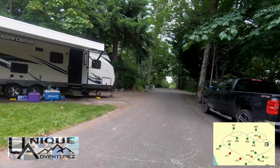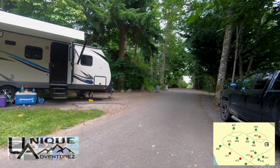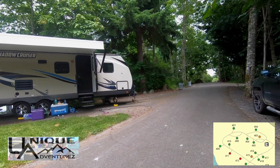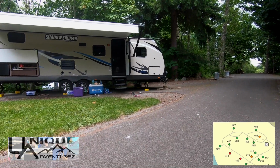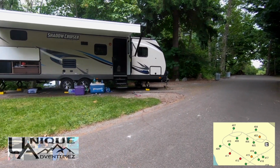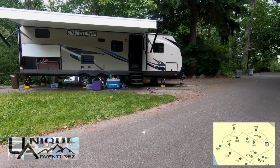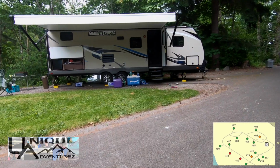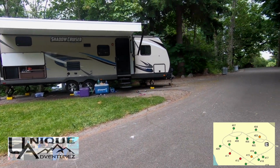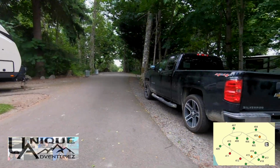Alder Lake's website does claim that the sites are a little bit smaller than what you can actually fit in. Like this site here, they claim only an 18-foot rig can fit. My buddy's rig here is 30 feet long and is fitting in just fine. It's a little extended on the back side, but not bad.